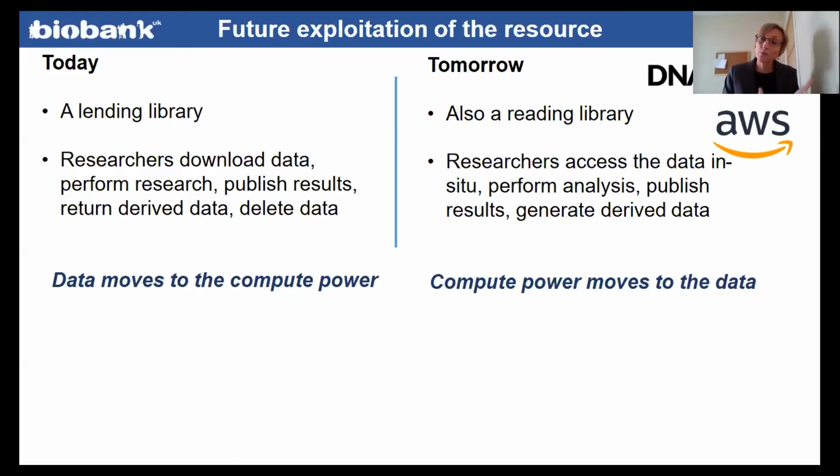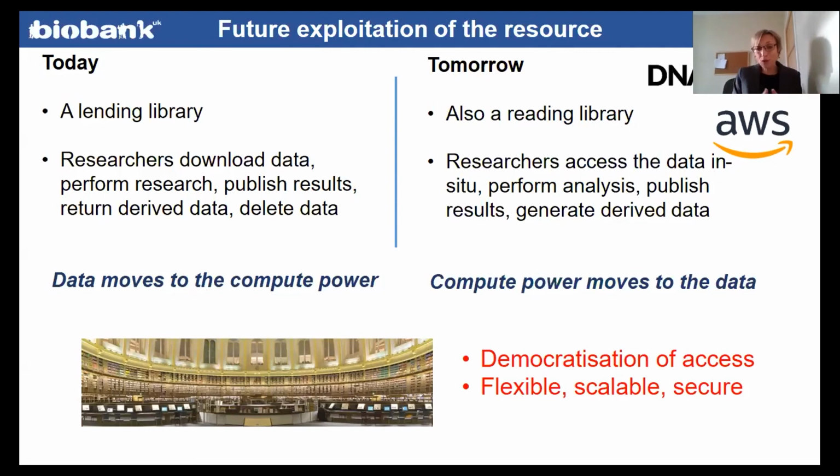So what we're going to do is to move towards a cloud-based approach, where researchers will log into a research analysis platform so they can do all of their analyses in situ. And so we're working with DNA Nexus, who are setting up the platform, being powered by Amazon Web Services for the cloud. So we're moving towards a model where the compute power moves to the data rather than the other way around. And we're hoping that this will democratize access so that researchers from lower middle income countries, researchers who don't have the supercomputers, will be able to access the data because it will all be in the cloud.